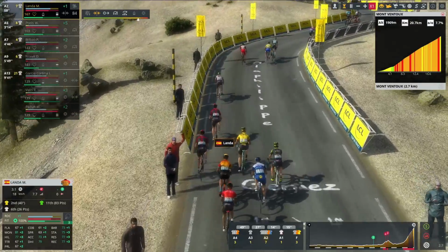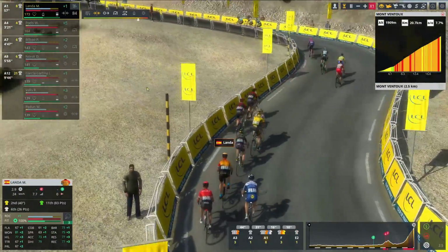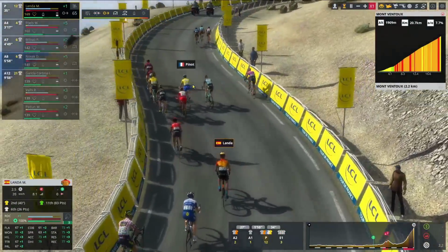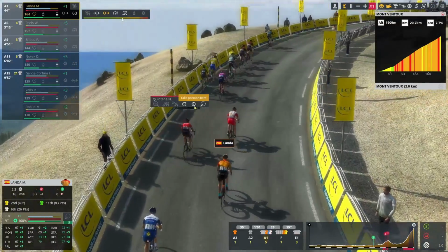Pinot and Buchmann are up the road. We're not going to be able to catch them. We're not going to be able to stay with the Ineos boys, I don't think, either. We're going to have to pace in now on about 65. It's not a good day today for Mikel Landa as Pinot and Buchmann are caught by the other guys. We're going to lose some time though.